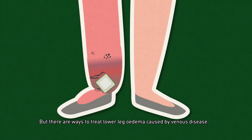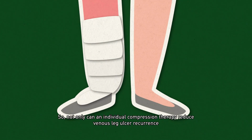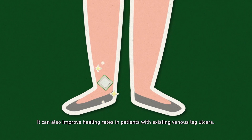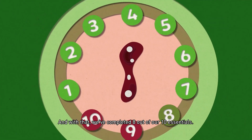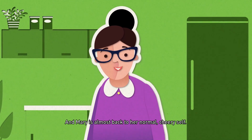But there are ways to treat lower leg edema caused by venous disease. The gold standard treatment is correctly applied graduated compression therapy. So not only can an individual compression therapy reduce venous leg ulcer recurrence, it can also improve healing rates in patients with existing venous leg ulcers. And with that, we have completed 8 out of our 10 essentials. And Mary is almost back to her normal, cheery self.